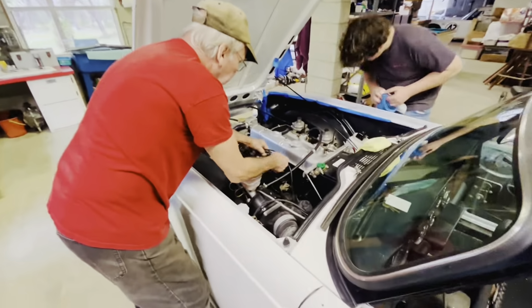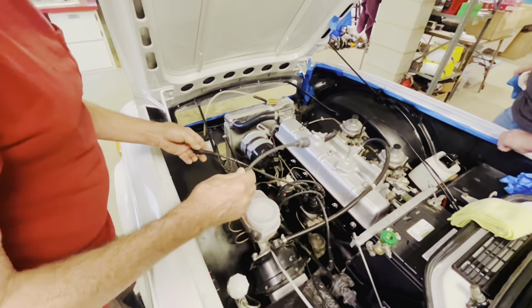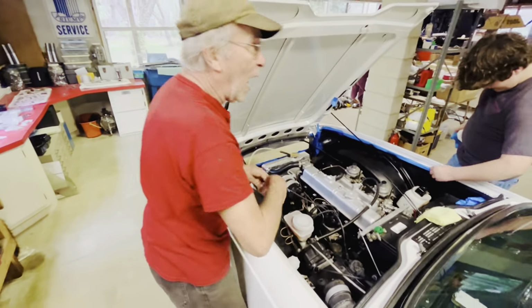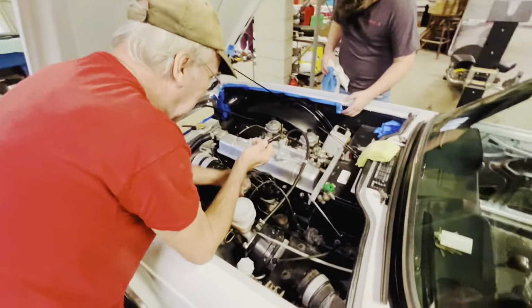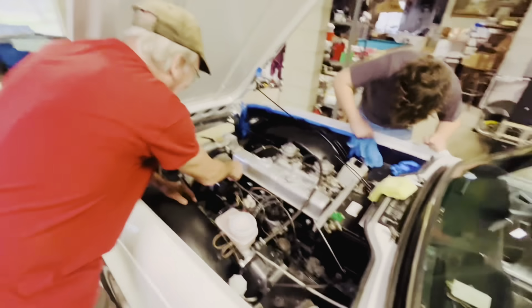Okay, so Fred, you had Cole clean up the spark plug wires. Yep. Do you remember what order they go in? Just random, right? Why don't we have the boy do it? Let him just guess. Try to turn the car over and see what happens, right?